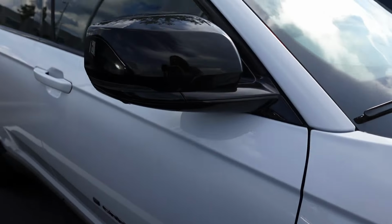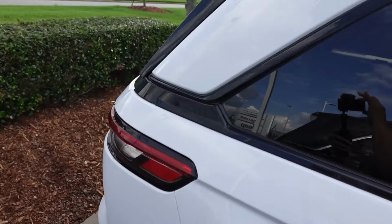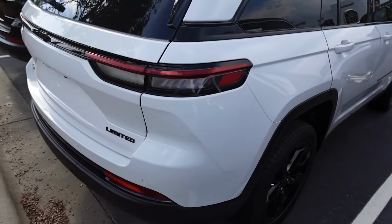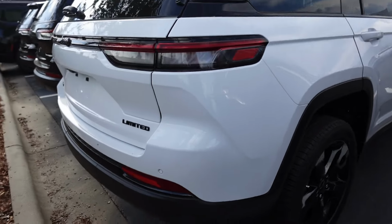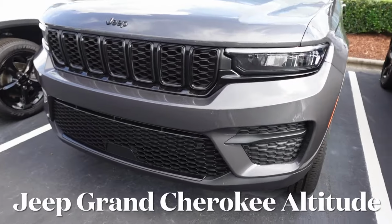I like this. I never had a white car before. I call that the Stormtrooper. Star Wars. Really? I like it. Okay, cool. All right. So, this is nice. With the Altitude, right?